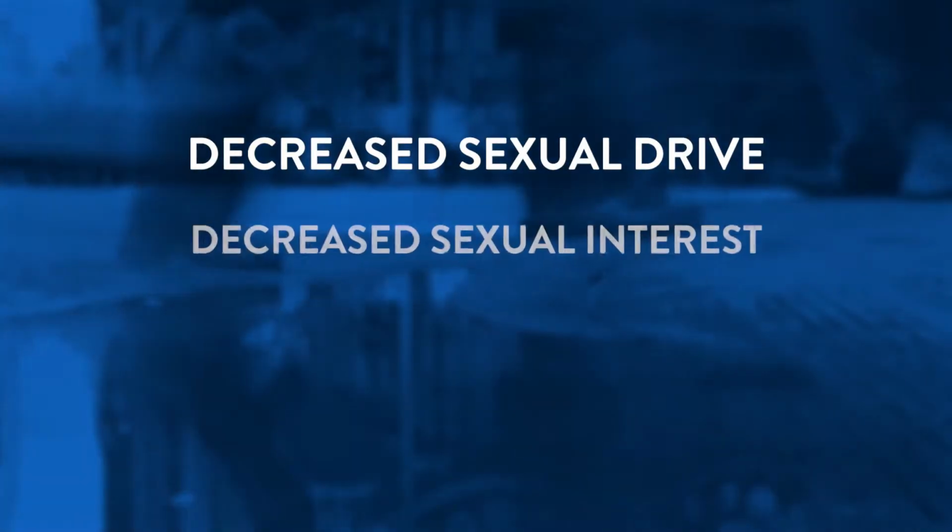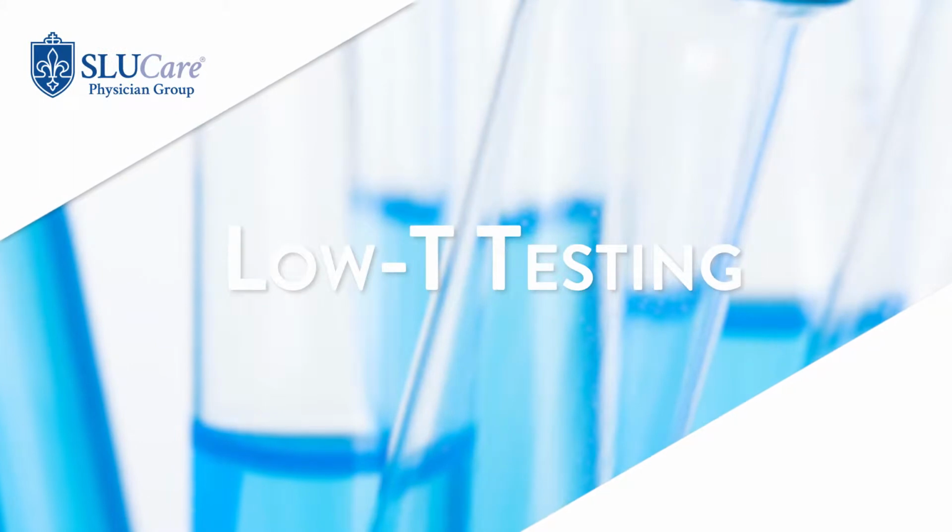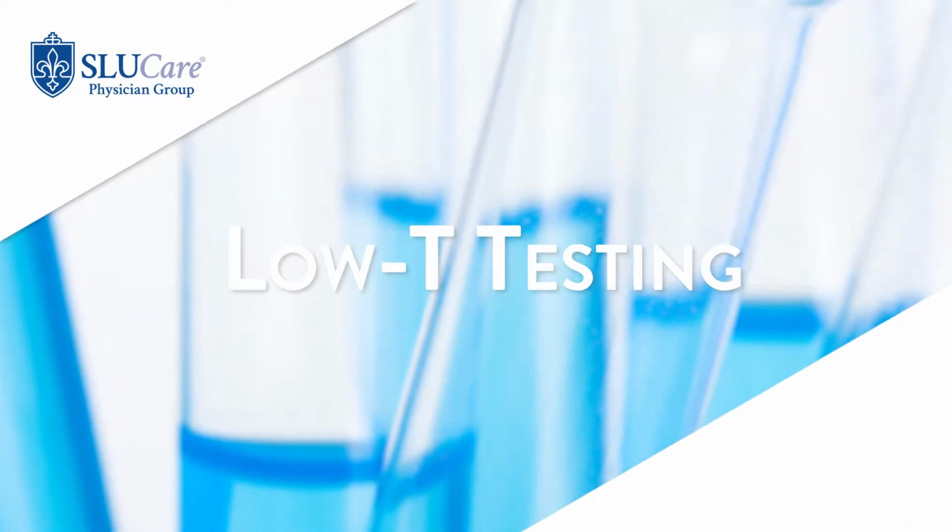testosterone. But we have found that in folks who experience symptoms such as decreased sexual drive, sexual interest, fatigue, generalized weakness, if we measure testosterone levels in those patients and they are below a certain absolute value, what we found is that if we replace that testosterone with an exogenous or an outside source, then we can relieve a lot of those symptoms. Literally, we check the testosterone level. We can actually see what those levels are, and if they're below a certain threshold, then we would recommend replacement.